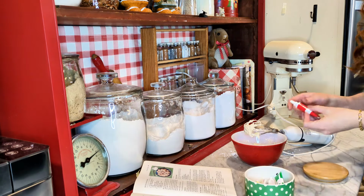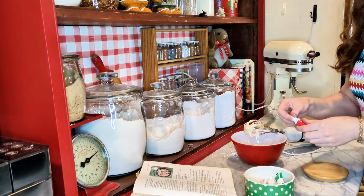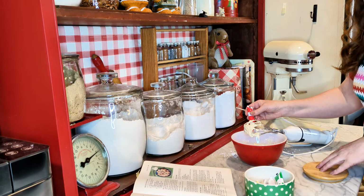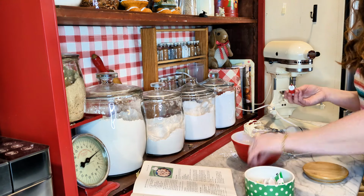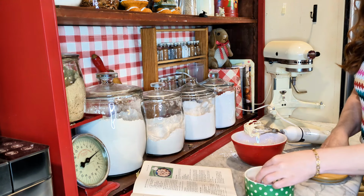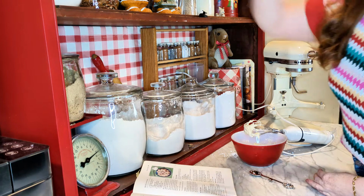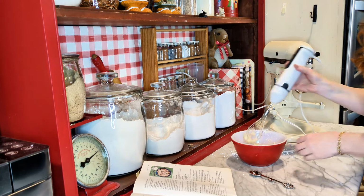Now this is where you can get creative for the holidays. I added red to make kind of a pink color for Christmas, but really you could do any color. You could do green for St. Patrick's Day. You could do Easter colors for Easter. Have fun with it. Use this recipe different times of the year. It also would make a great recipe for wedding showers, baby showers, because it's so delicate.